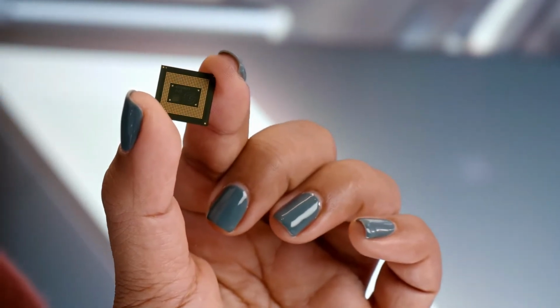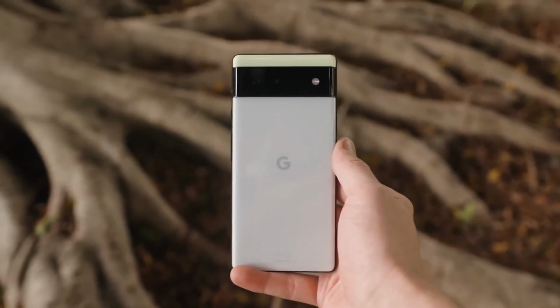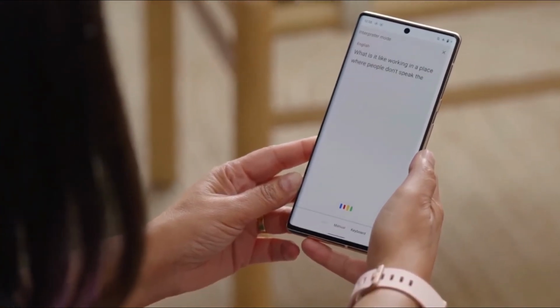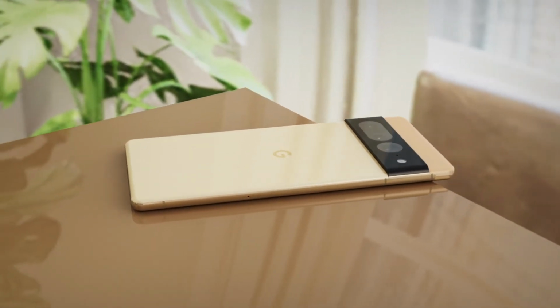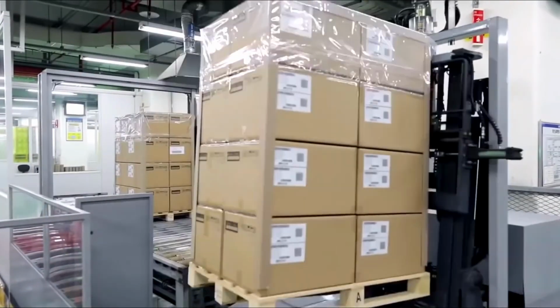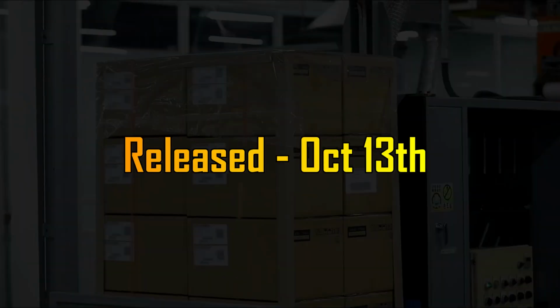With the exception of the second generation Tensor processor, the Pixel 7 Pro is a more refined version of the Pixel 6 Pro. I am interested to see how it will compare to the top smartphones of 2022. It's possible that the phone will have a large battery because it's anticipated to be a little broader and heavier than the Pixel 6 Pro. The Pixel 7 and 7 Pro will reportedly go on pre-order on October 6 and will likely be released on October 13.